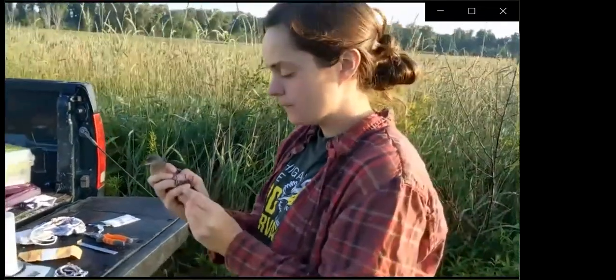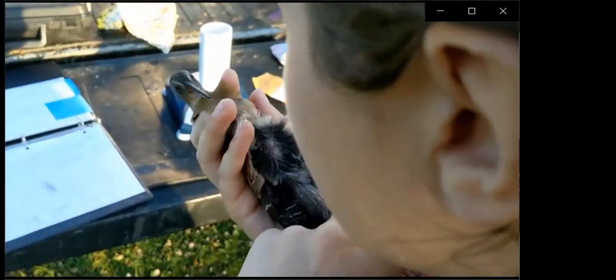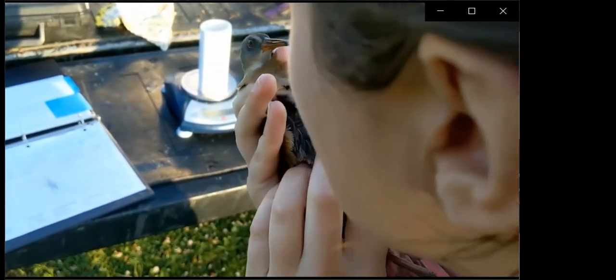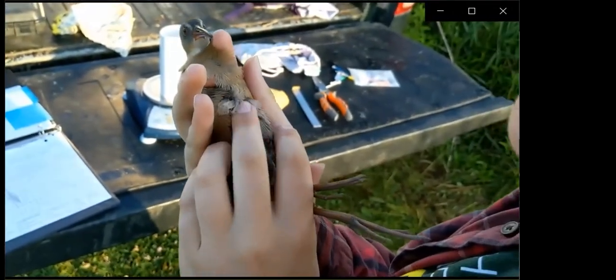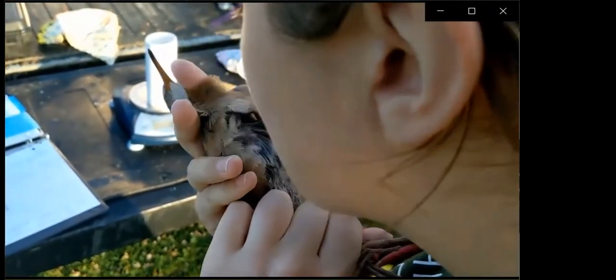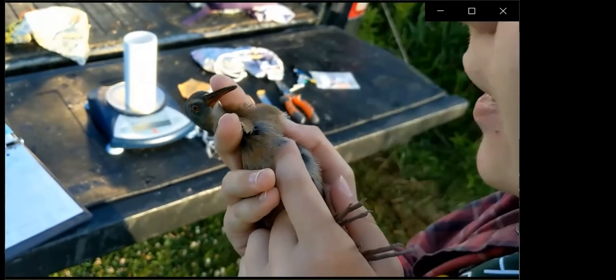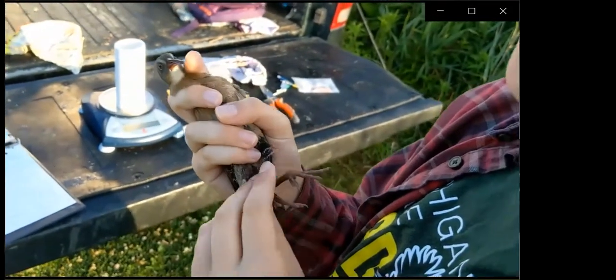Now we're going to look at fat and muscle of this bird. In order to do that, we have to blow away the feathers on the breast of the bird. This helps us to see the keel in something called the furcular hollow, which is where they store a lot of their fat, and we'll be able to see it if he has any. Right here is the keel, and he doesn't have a ton of muscles, so I'm going to give him a muscle score of 1. And up here is his furcular hollow. And there's no fat there that we can see. So we'll give him a score of 0.5.